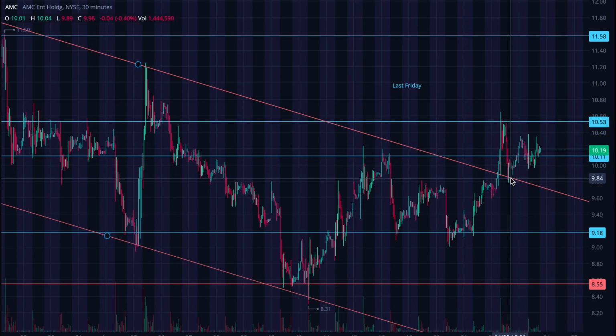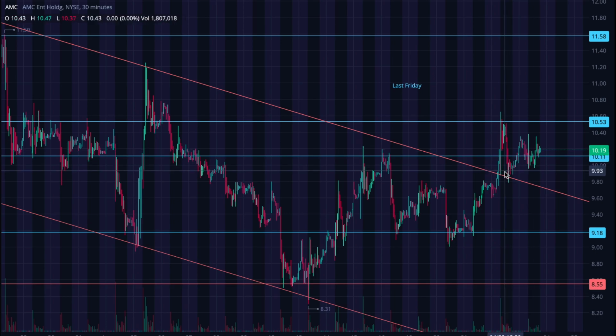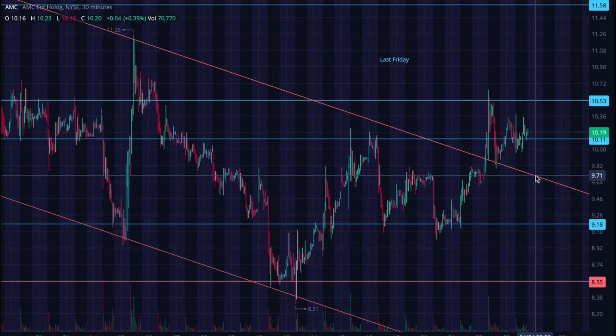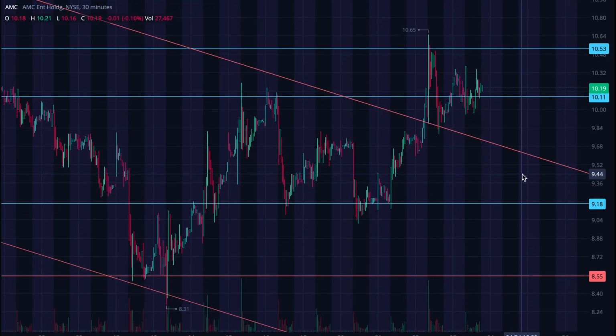It fell down and almost came back into the channel completely, but was able to stay out, and now it looks like it's making an effort to sort of leave the channel behind altogether and establish support at this 10.11 level. So that's really good to see. And I think the chart actually held up pretty well, so I'm pretty happy with that, to be honest.